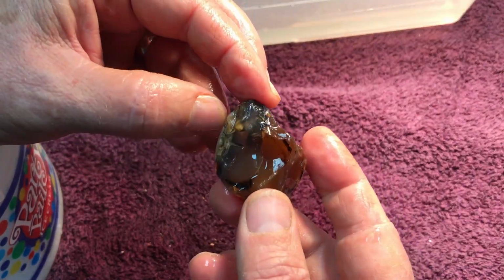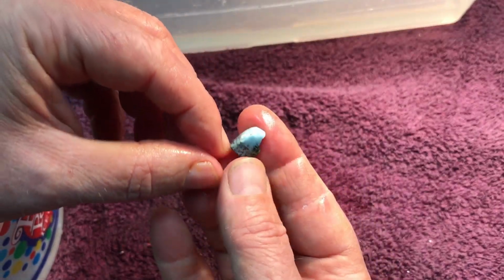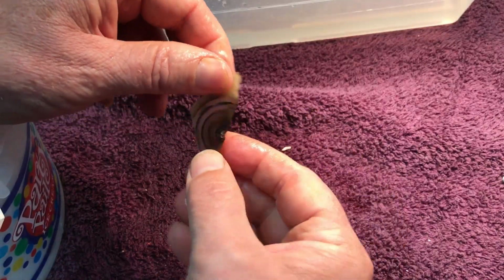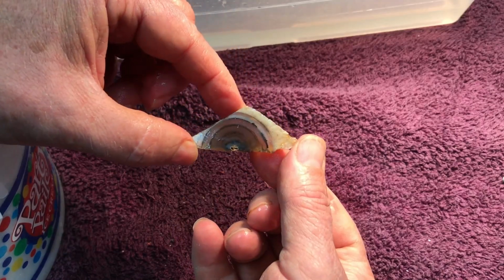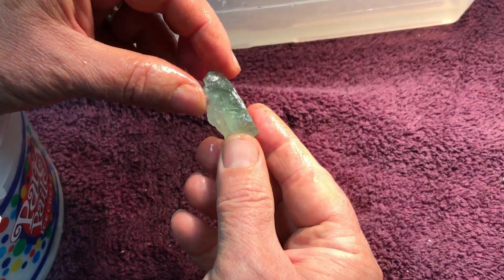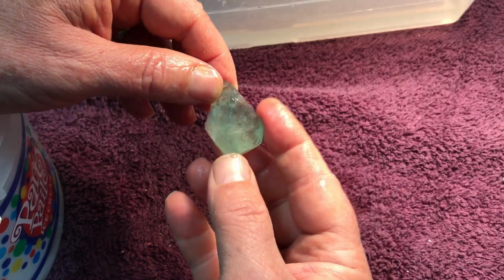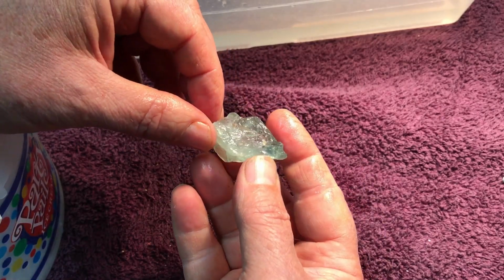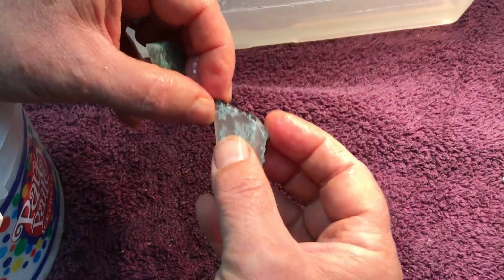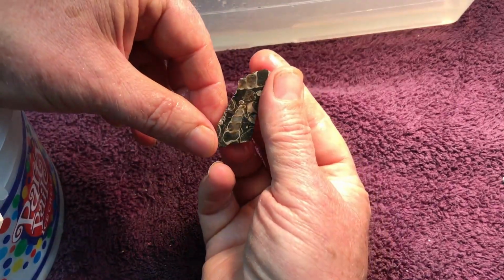Piece of Montana. Not sure why that's in here. Little piece of Larimar. Montana with some nice banding in it. This looks like glass, although it could be fluorite. Idaho moss. Same. Turritella.